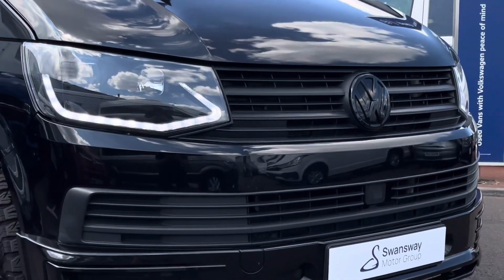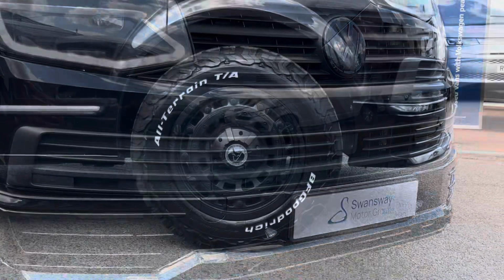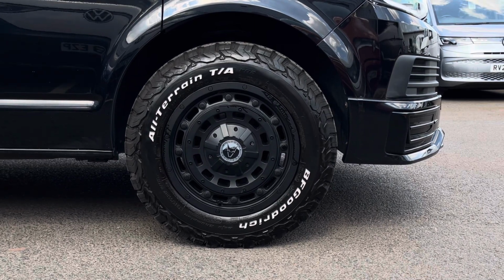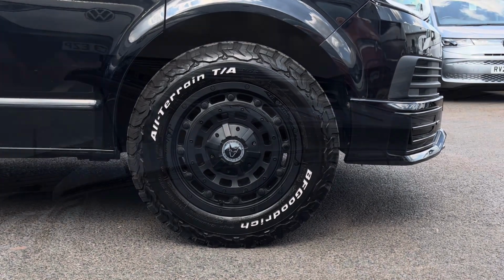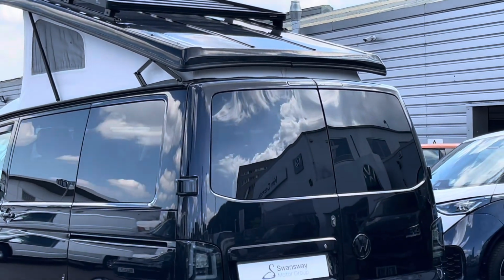This vehicle comes finished in the deep black pearlescent paint colour and features a Sportline front lower bumper / splitter. Down below we have the Wolf Race Overland off-road alloy wheels in a black colour, and the vehicle features a pop-off roof with a bed.